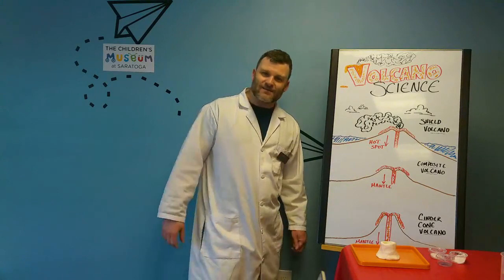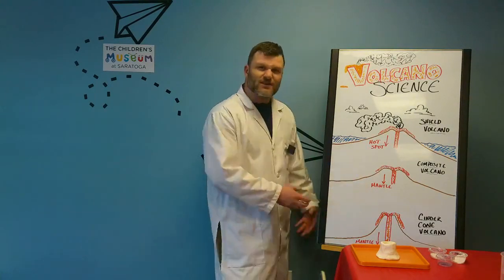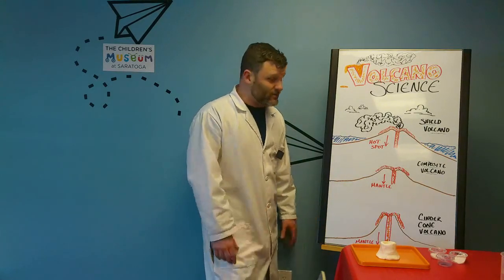Then we have composite volcanoes. This is like Mount Rainier in Washington. These ones are actually very dangerous. They're very eruptive. They're very violent. And you wouldn't want to be too close to these during an eruption.